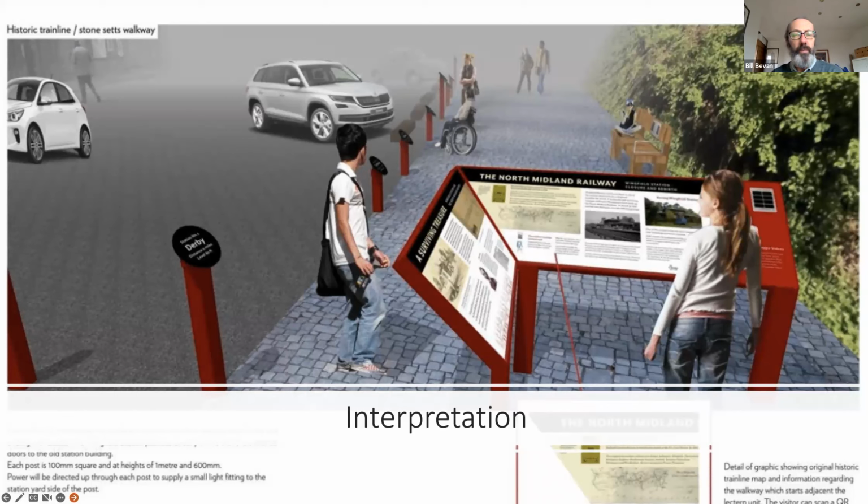So there will be 2 hubs, such as the one that you can see on your screen now, which will have a bit more in-depth information on them. One will be in front of the station next to those bollards that Peter mentioned, and you can see in the image there those bollards, and placed on some original stone setts from the station or station yard. The other one will be on the goods platform near to the railway line as well.